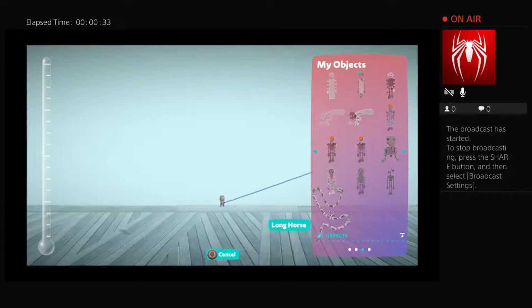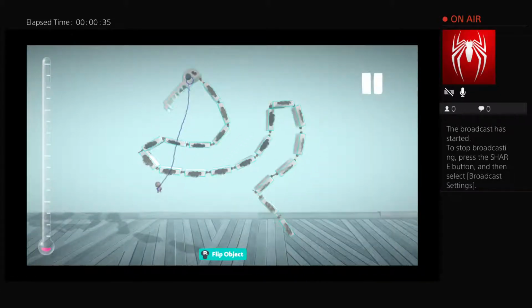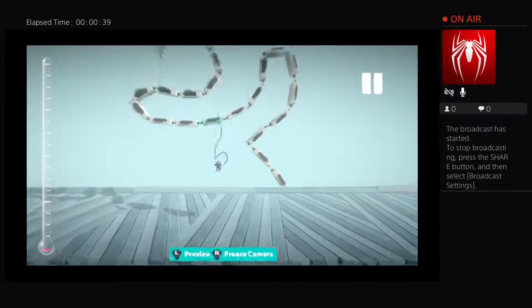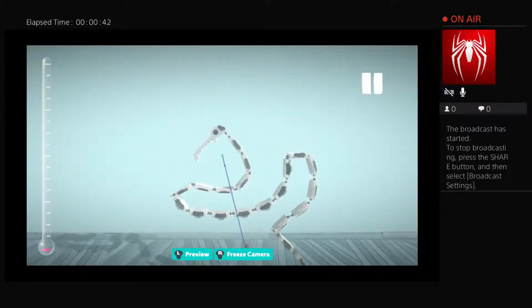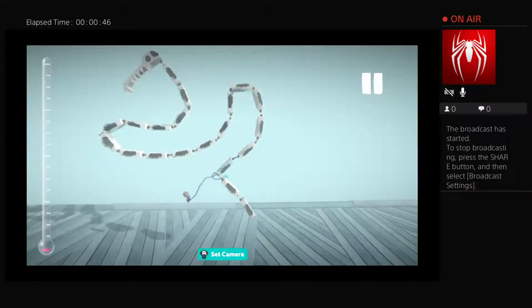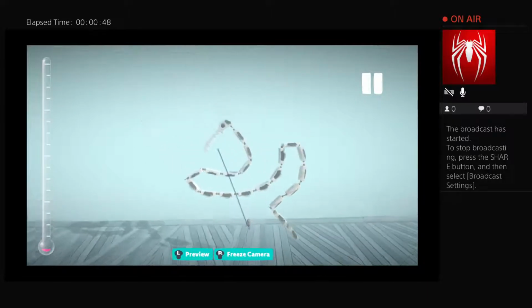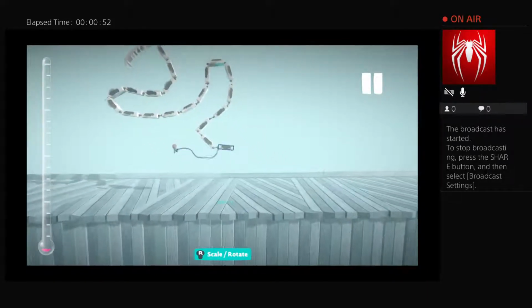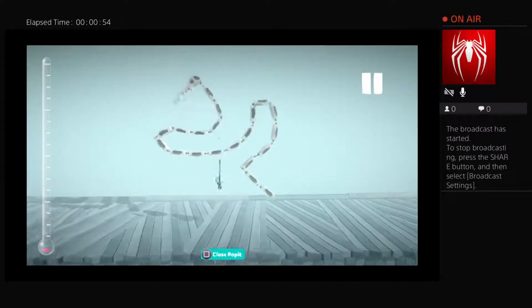So yeah, first we have Long Horse. Now, Long Horse, fun fact, actually has an infinitely long neck. So people don't know how long his neck is. And instead of me just literally making his neck infinite, I just kind of decided to end it right here because this is already long enough.